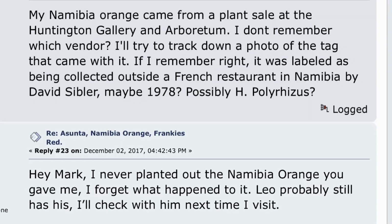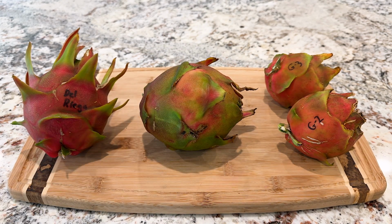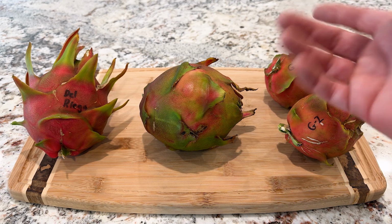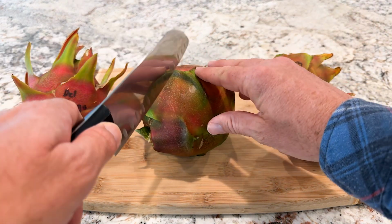This plant, or this fruit, came originally from South Africa, and it was located in a French restaurant in Namibia, which is now another country. I believe it's Tanzania, but I'm not 100% sure. Either way, this was imported to California from South Africa, despite being native to Central America. So I'm really excited to enjoy this fruit. It's got an interesting history. It's been around with the California rare fruit growers for over 20 years.